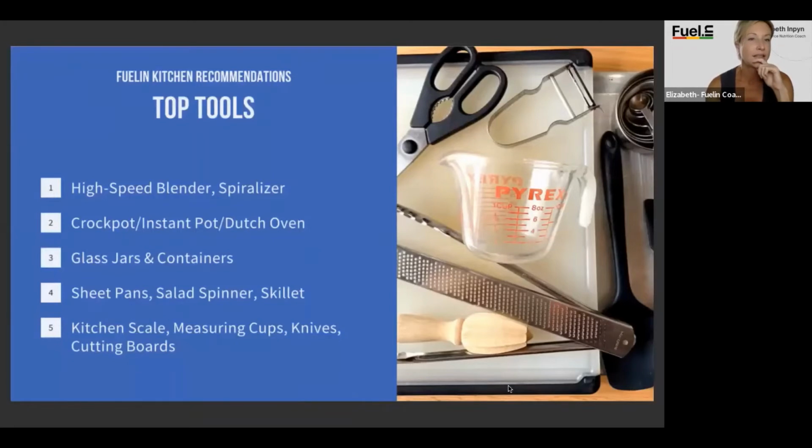All right, some of our top kitchen tool recommendations. We're gonna put Scott's thermometer right at the top, so I put a link in there. A high-speed blender, doesn't have to be the expensive Vitamix. I saved up for that and bought one. I love it. You can make all kinds of things in there. But the Magic Bullet, whatever, they're all really, really good.